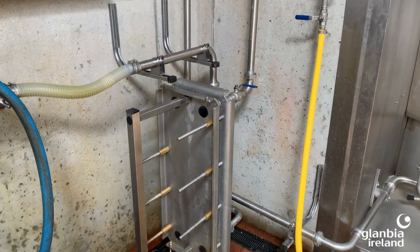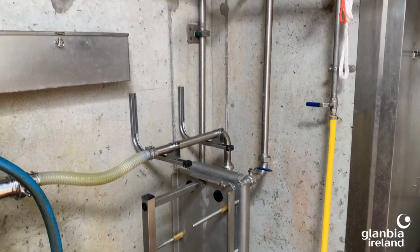If you've got a sock in before your wash going into your plate cooler, you will protect your plate cooler. It's really important to protect your plate cooler from dirt building up in there. That can be a big problem with Thermodurics. Again, just a reminder, we don't advise anyone to open up their plate cooler themselves. Get your technician to do that.